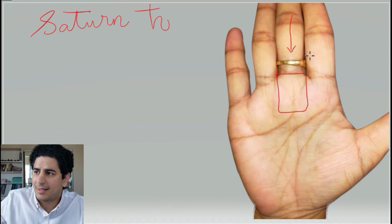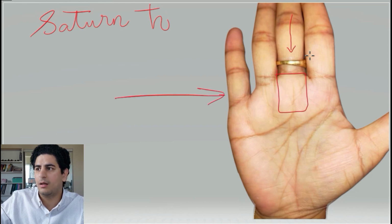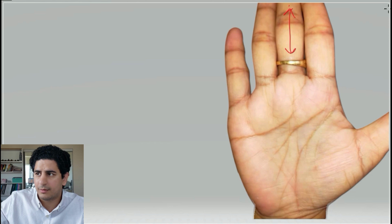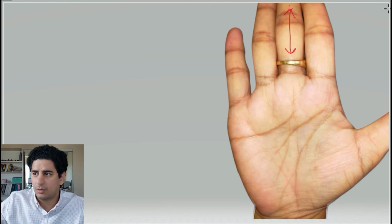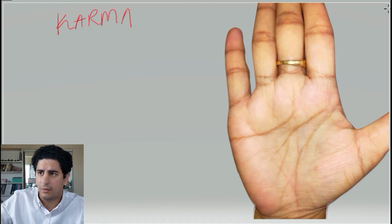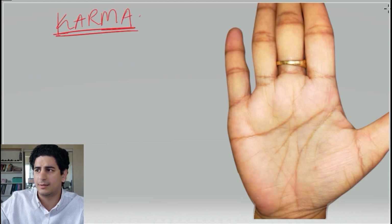Now, when this area is bulged up or really prominent in your palm, then it is a very good sign that Saturn might be exalted in your chart, or Saturn might be in a very good position at the time of your birth. So you're going to get a lot of blessings from Lord Saturn. The middle finger also represents Saturn, and so does the Mount of Saturn. Which are the positive signs or the negative signs on the Mount of Saturn? Let's discuss that. Since the Mount of Saturn is where you can see your karma, which is of course what you will exactly do.